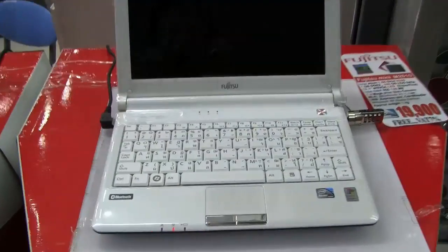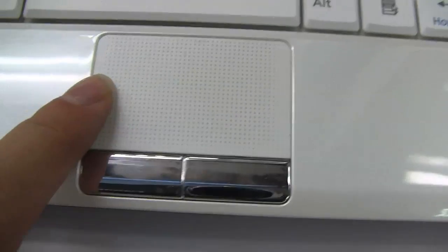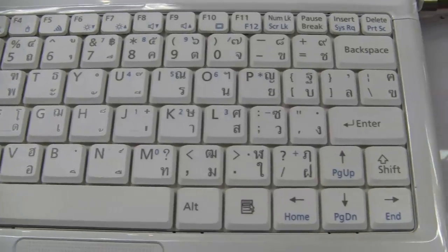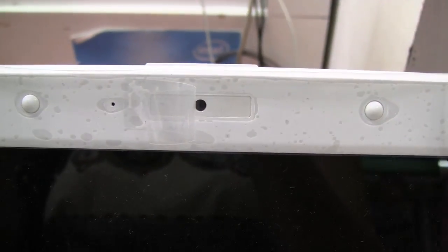Here we have the Fujitsu M2010. It's got an average size mouse pad, nothing impressive. The keyboard, also fairly standard. And it's got the shift key on the outside, which really doesn't impress me. There we've got some status LEDs, and it does have a 1.3 megapixel webcam.